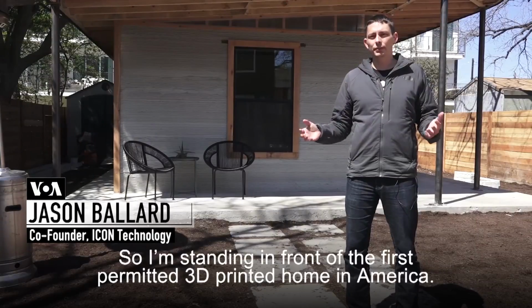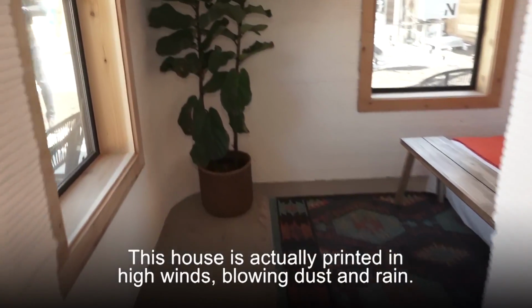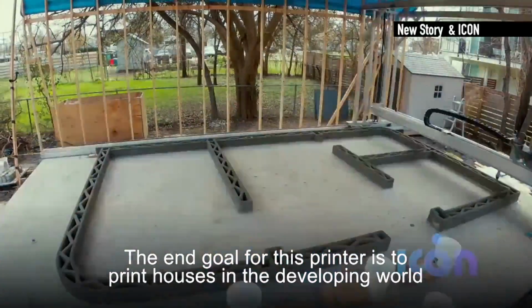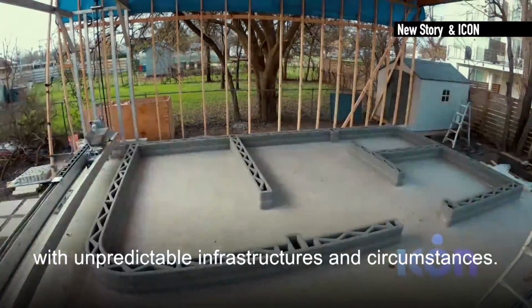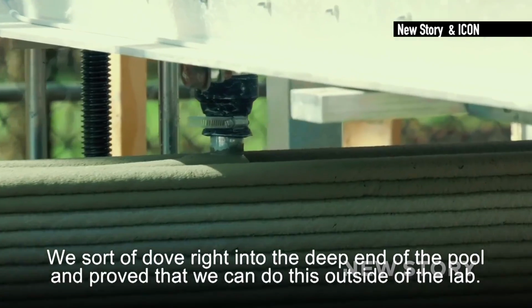So I'm standing in front of the first permitted 3D printed home in America. This house is actually printed in high winds, blowing dust, and rain. The end goal for this printer is to print houses in the developing world with unpredictable infrastructures and circumstances. We sort of dove right into the deep end of the pool and proved that we can do this outside of the lab.